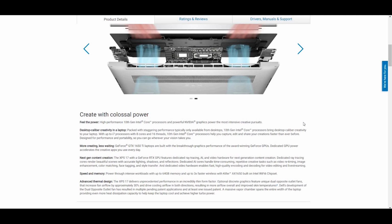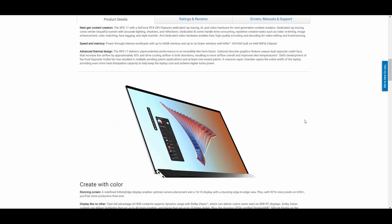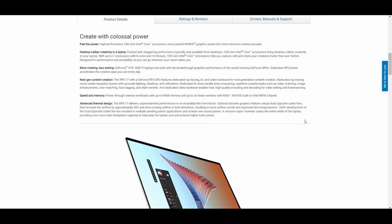This copper plate actually seems to be cooling down the NVMe SSD, and I'm not entirely sure if the Dell XPS 17 is also including the heatsink. From what I've seen from Dev 2D, there is a heatsink as well, but I'm not sure if you have to buy two SSDs in order to get the heatsink included in the laptop. And that's the thermal performance that I think will be really good.